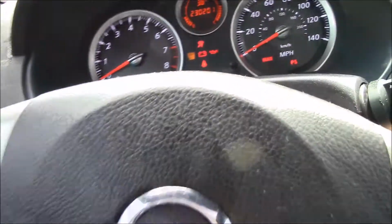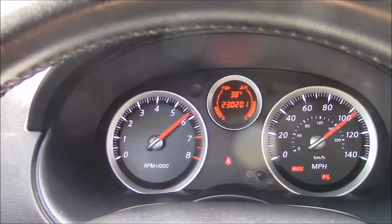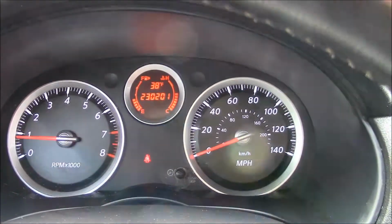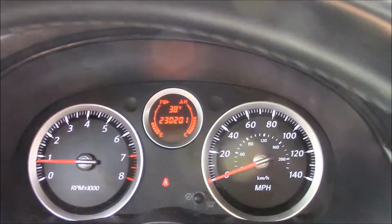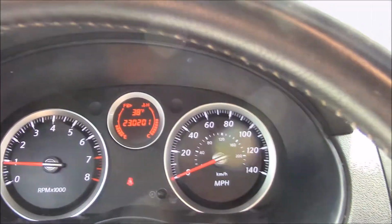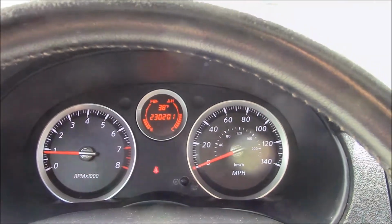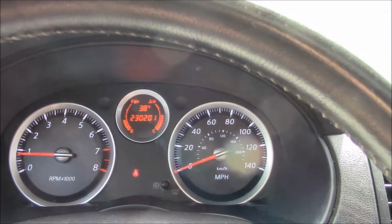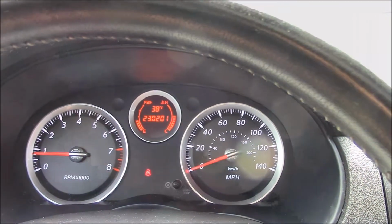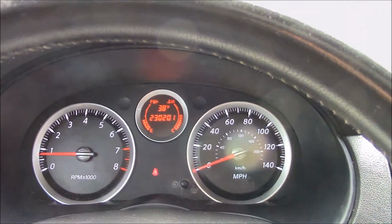First things first, let me put my foot on the brake here because we're on a little bit of a hill. Take the handbrake off, and you can see it starts right up, no problem. Again, 2010, 230,201 miles. I know the mileage is high, but this thing runs great, and I would say it's been very, very well taken care of. It doesn't have any issues whatsoever, and you'll see the body as well is also in very, very good shape.